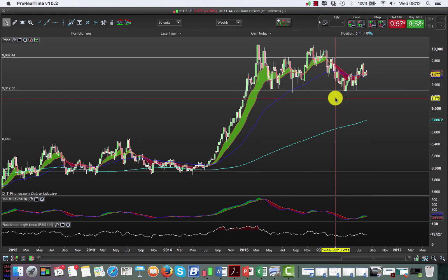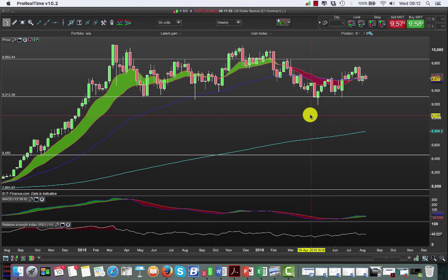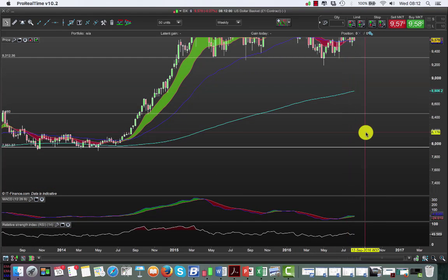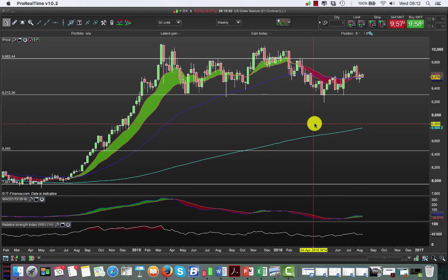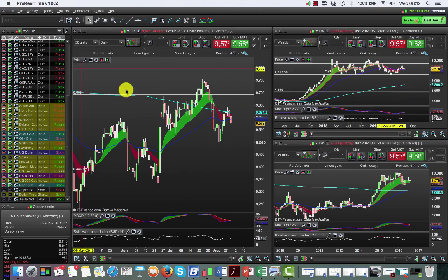The question is really, how long is this going to go on for? How long are we going to be in this range bound market until we potentially break down to the downside, potentially even coming all the way back down here, or potentially breaking up and hitting new highs? That's what I would be looking at, and I have been looking at. But whilst we're in this range bound market, there are still opportunities to make money to the upside and then to the downside.